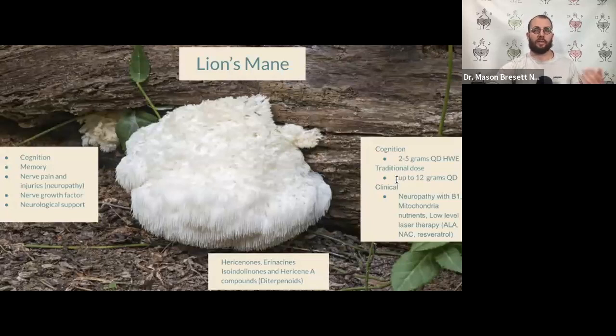And then again, this one is very available at a lot of farmers markets these days, so you can absolutely get your patients to eat this if they have access to it, but that's not always the case. So usually a powdered lion's mane product would be where it would help. And the compounds in lion's mane are these unique carcinones and isoindolinones. Those are the big ones that are showing the ability to impact nerve growth.